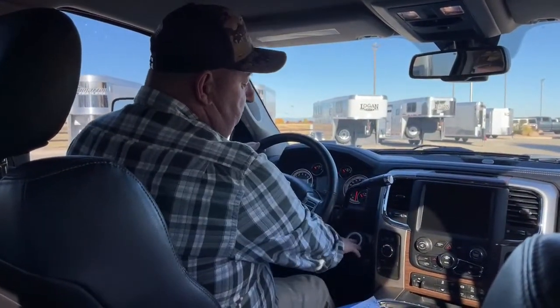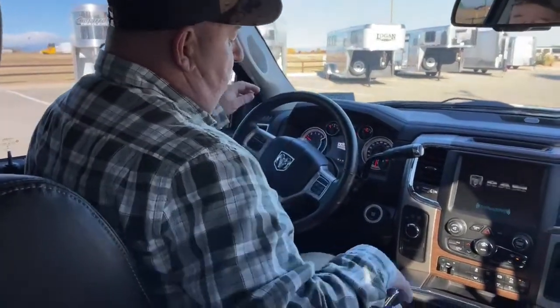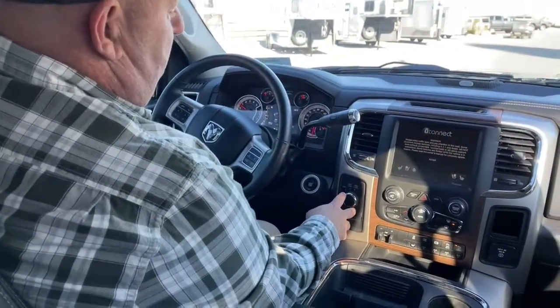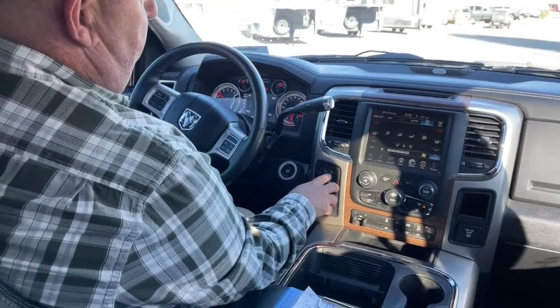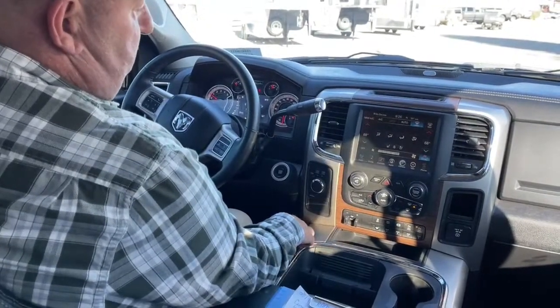The truck is push button start. And a couple of things to notice. Here's where we adjust to four-wheel drive. We're in two-wheel right now, so you can adjust it to either four-wheel high, or if we really get in trouble, four-wheel low. That'll help us get out of the situation.